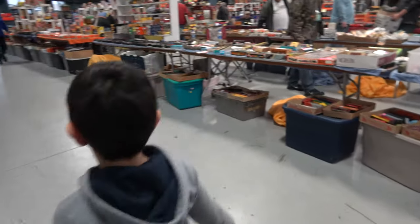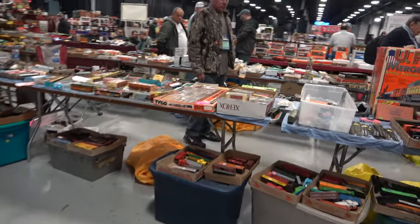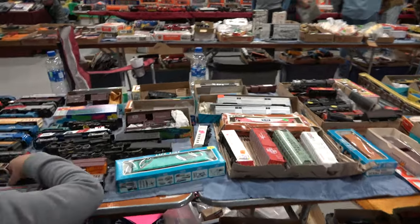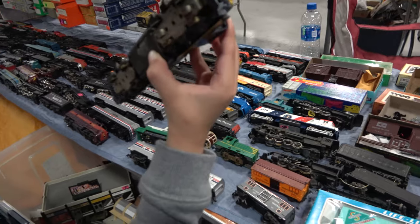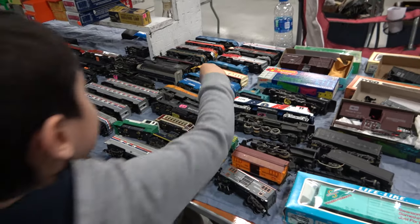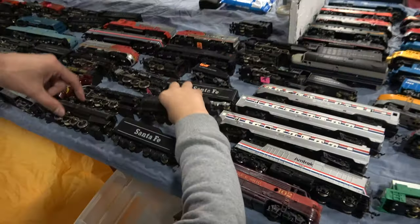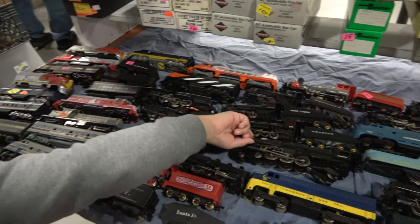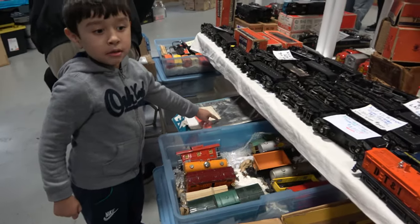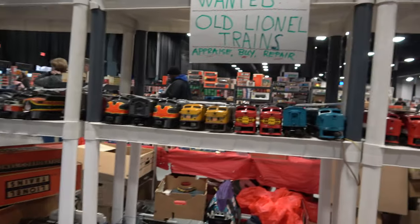Yes, we're here in Edison, New Jersey at this train show. Oh my gosh! Whoa! Look, the blue train! Look at this. What is this? Is this a steam engine? It's a steam engine with a hole. I can touch the light. This is from the old days. They have a lot of old trains.